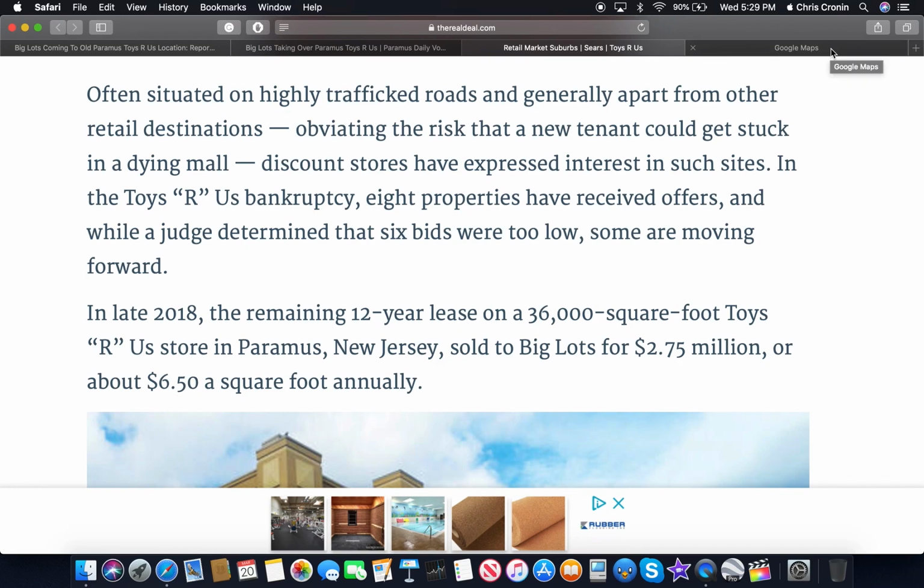So what this basically means is both Toys R Us stores in Paramus have now been officially leased out to other retailers. The one on Route 4 became a Raymour and Flanigan outlet store, and now the one on Route 17 is expected to become a new Big Lots, which is going to join the entire Fashion Center Mall. Now, there has not been an opening date yet for this store.